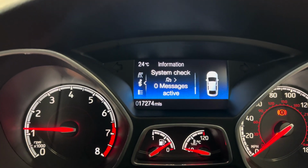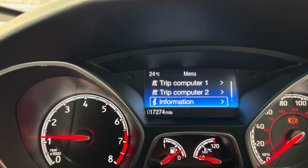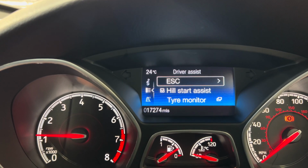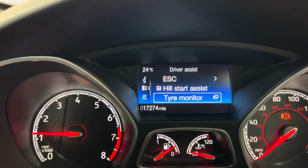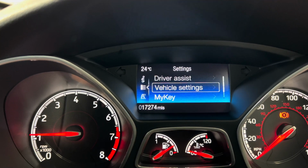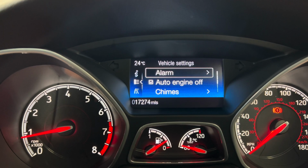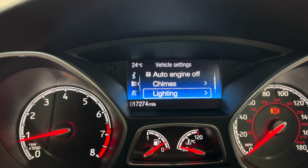So let me see if I can just balance this. So if we move to the left hand side, we can then flip through different information. Go into settings, driver assist, electronic stability control. We've got hill start assist, tyre monitor for your tyre pressures. If we come out of that one, come down to the next one, the alarm, full guard, reduced guard, etc. So if you've got, you know, a dog or a child in the car and you need to lock the car up, you don't want the alarm to go off.